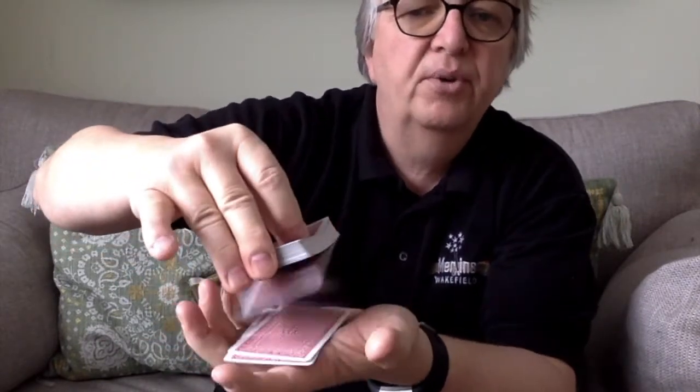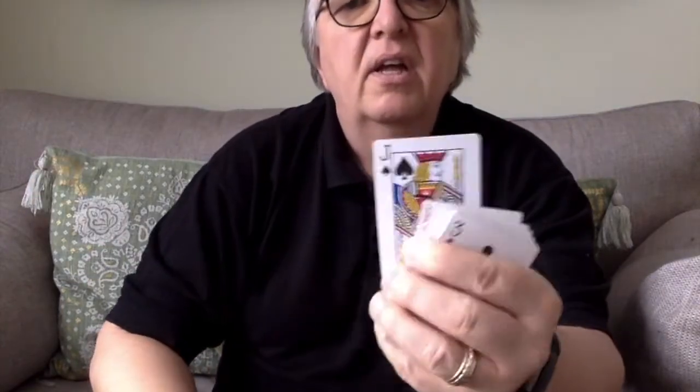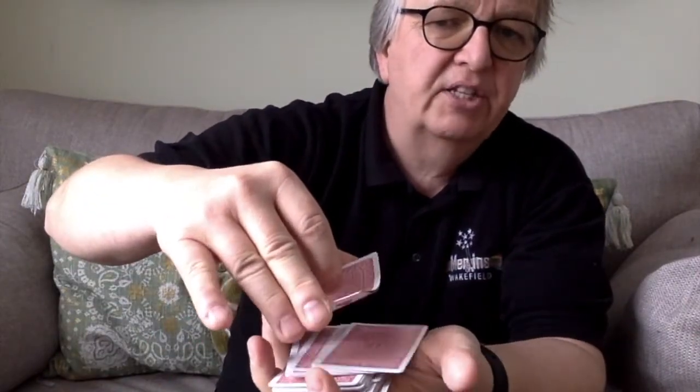You can run all the way through. If they stop, for example, there. The Jack of Spades. So you say, you happy with that? Obviously you don't see the card, but they see what card it is. The rest of the cards go on top. Give the card a little flick, and their card, the Jack of Spades, jumps to the top.